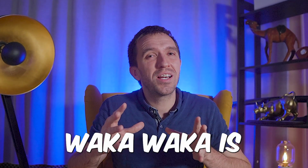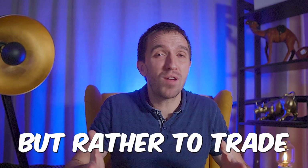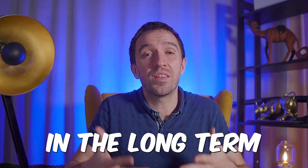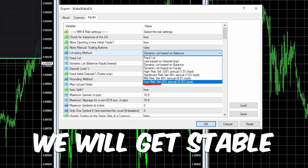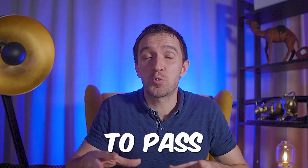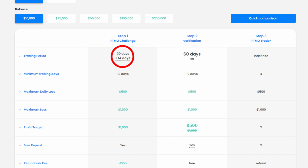And one thing to make clear from the beginning, Waka is not really suitable to pass challenges, but rather to trade a funded account or live account in the long term, because with the low risk settings we will get stable income over time, but it will not be enough to pass a trading challenge within one trading month, as most of the prop firm challenges require.